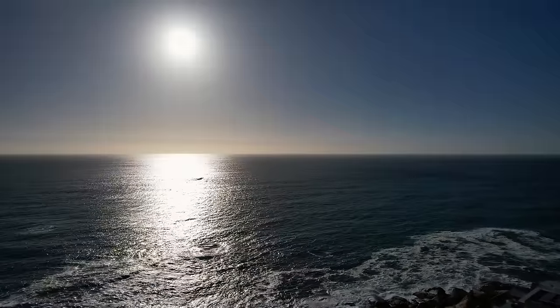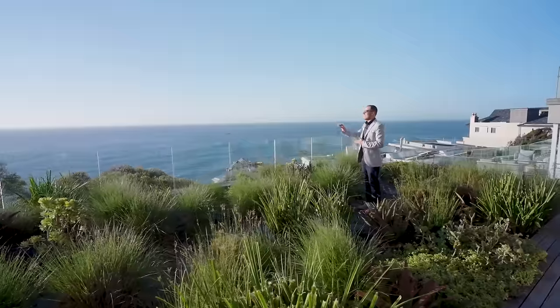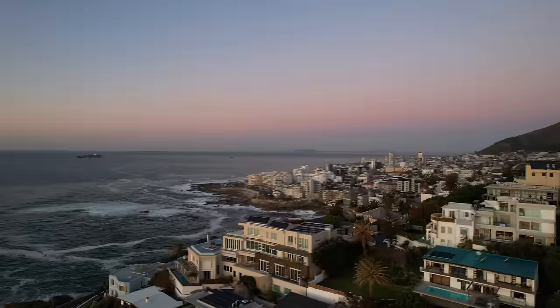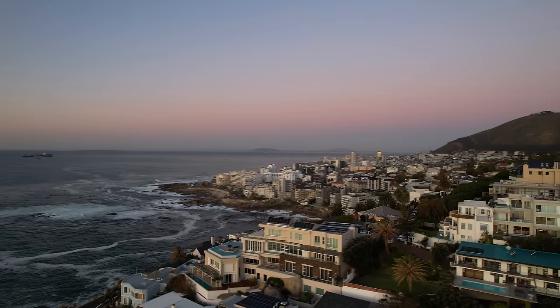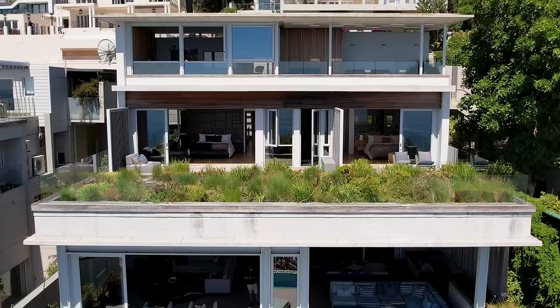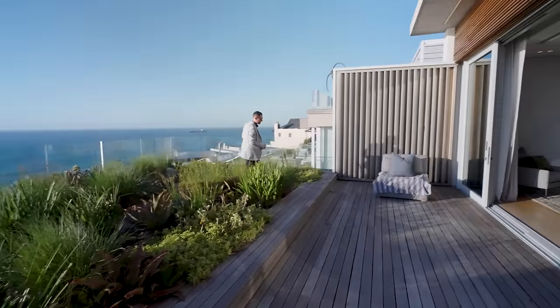I've got the ocean right there. I can hear the waves crashing. I can see the boulder outcrops and the sun is perfect. Tonight is going to be the most beautiful sunset. I absolutely love this house. And looking back, beautiful cladding above the primary bedroom. It looks great. Now, I'd like to go back inside and check out the ensuite.